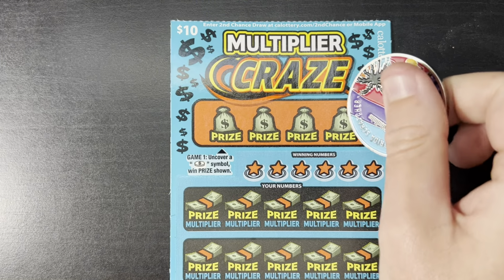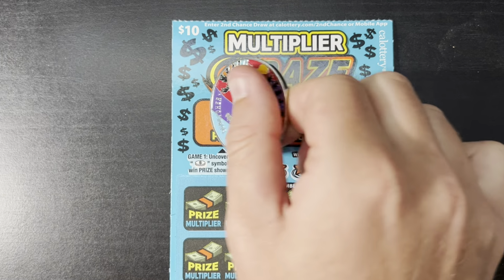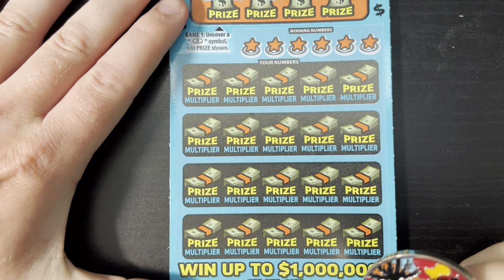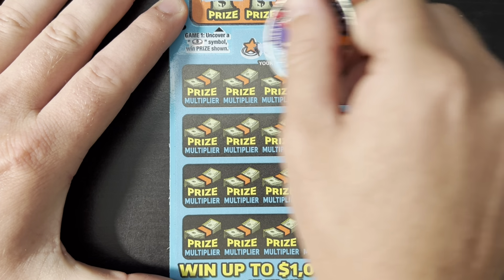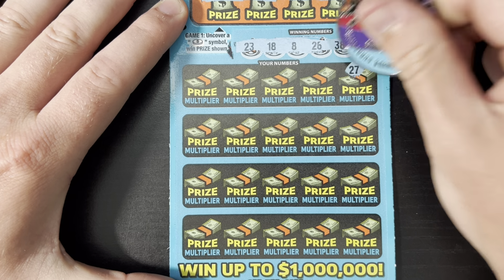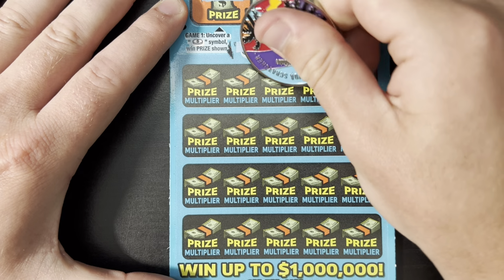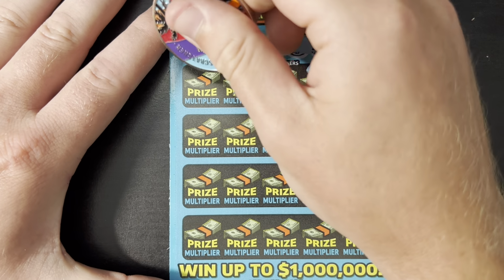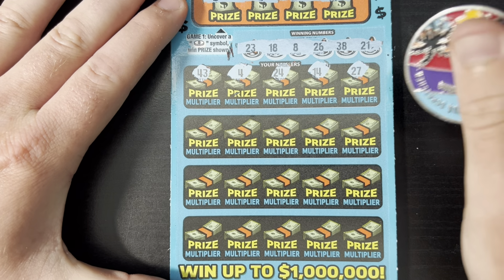So let's see if we have a coin first off. Okay, no coin. Now, it's not a symbol hunt since there are no symbols. I'll do it the normal way. There's no point in really symbol hunting these. Okay, let's see. Favorite number 27. 14. 24. 43. We don't have any 40s.